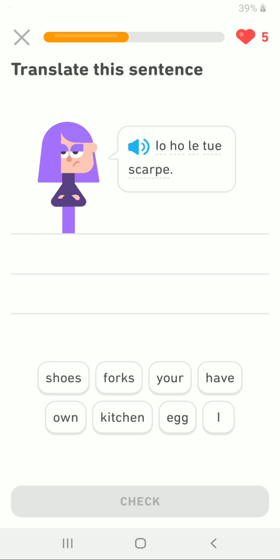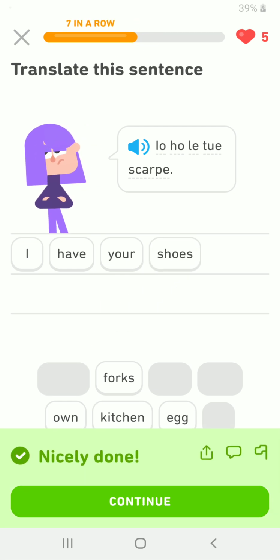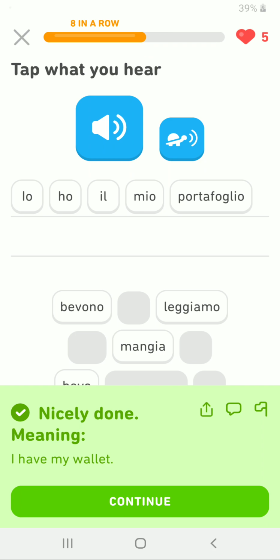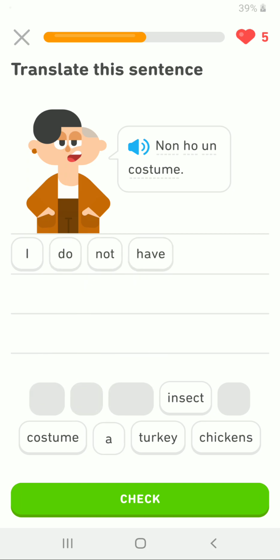So I have le tue, your shoes. Io ho il mio portafoglio. Il mio portafoglio. So I have my wallet. Io ho il mio portafoglio. Portafoglio. Non ho un costume. I do not have a costume.